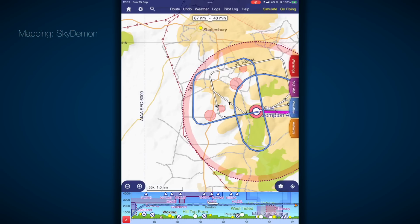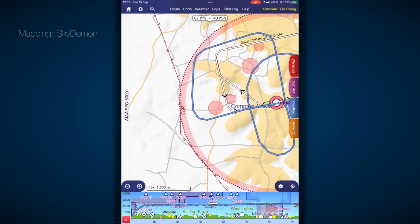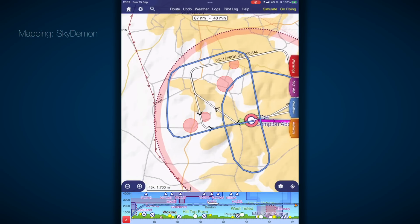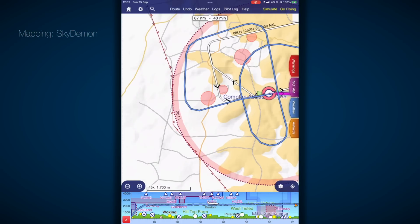Well, looking at this, I've gone way out too far. Now it did say don't turn in early, and I've overcompensated for that. And you can see I've gone out way too far. But I was definitely looking out the window and not looking into the cockpit. I mean, I have avoided Compton Abbas on final here, and I'm probably not best friends with the person who was behind me because I'd extended quite a long way downwind there, as you can see.